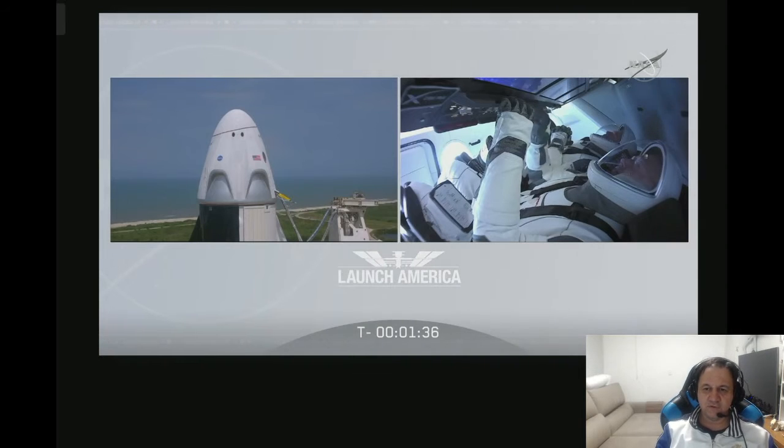Isso aí, galera. 1 minuto para o lançamento aí. Stage 2 LOX load is closed out. Propellant fills are complete. Ó, legal demais, cara.